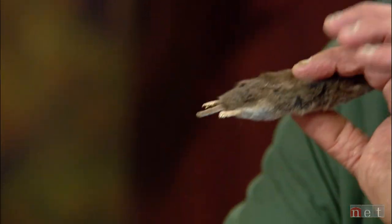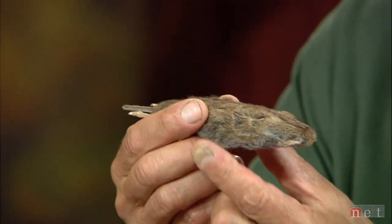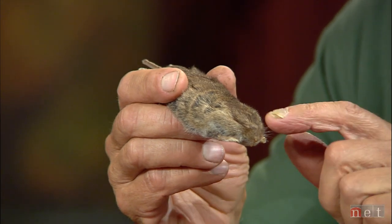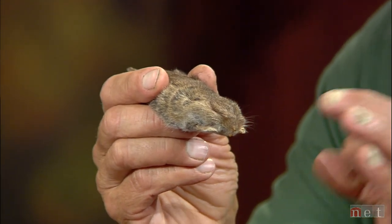This one's a little flatter because I think I had it in my pocket. Normally they're rounder, okay? Short tail, can't really see their eyes. This one doesn't have any eyes, but their ears don't pop up either. Now these leave an open hole about an inch in diameter, and a lot of them, okay?